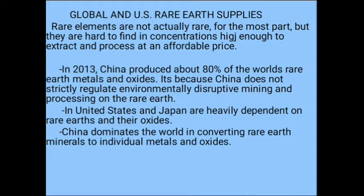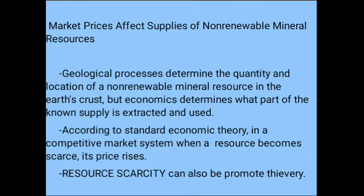The United States and Japan are heavily dependent on rare earths and their oxides. China dominates the world in converting rare earth minerals to individual metals and oxides. Market prices affect supplies of non-renewable mineral resources. Geological processes determine the quantity and location of non-renewable mineral resources in the Earth's crust, but economics determines what part of the known supply is extracted and used.